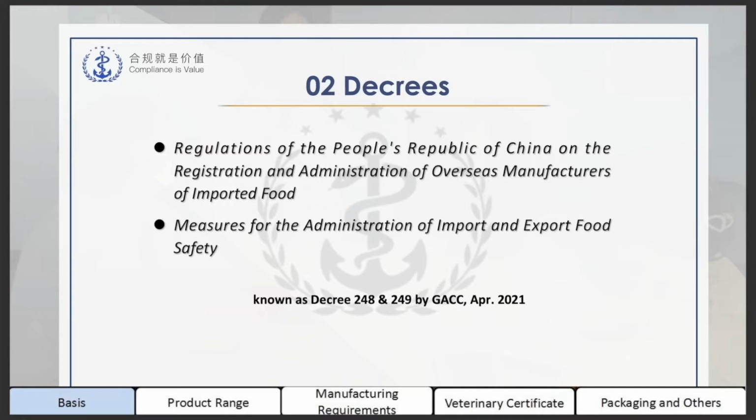Besides these laws, please pay attention to GACC Decree 248 and 249. Both were released by China Customs in 2021. Decree 248 refers to regulations of the People's Republic of China on the registration and administration of overseas manufacturers of imported food. 249 is measures for the administration of import and export food safety.